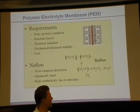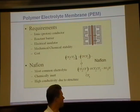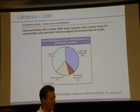But what goes in between it is the membrane, and it has some requirements, and I don't need to talk about the membrane because I'm focused on the electrodes and the catalyst. But these types of requirements are what's required.